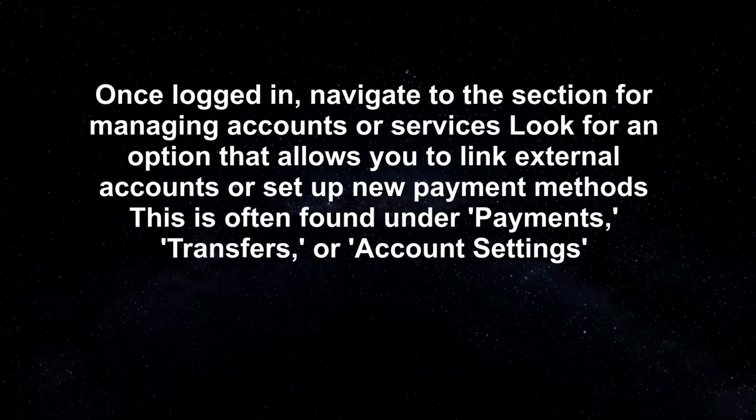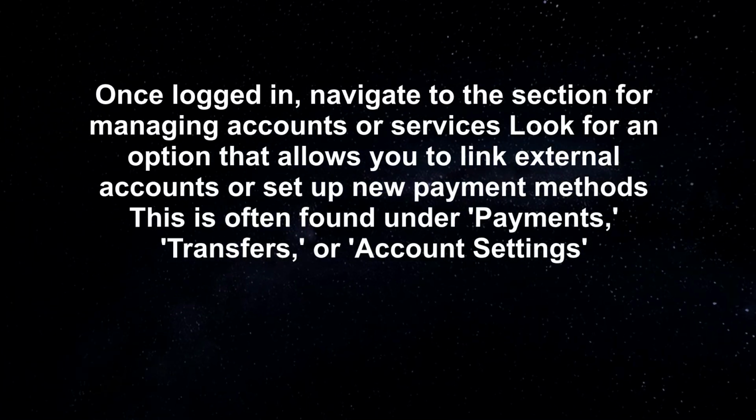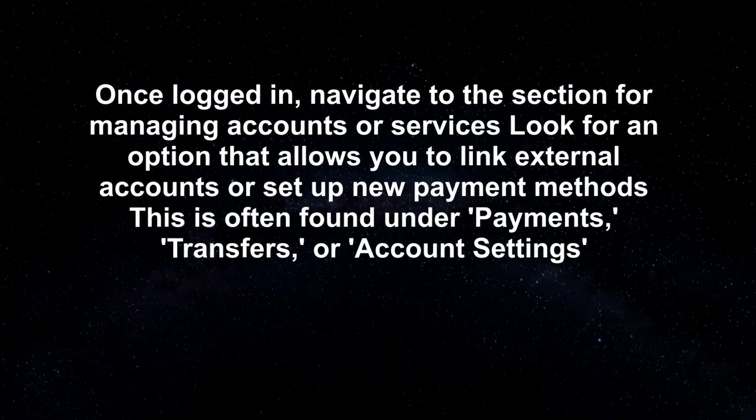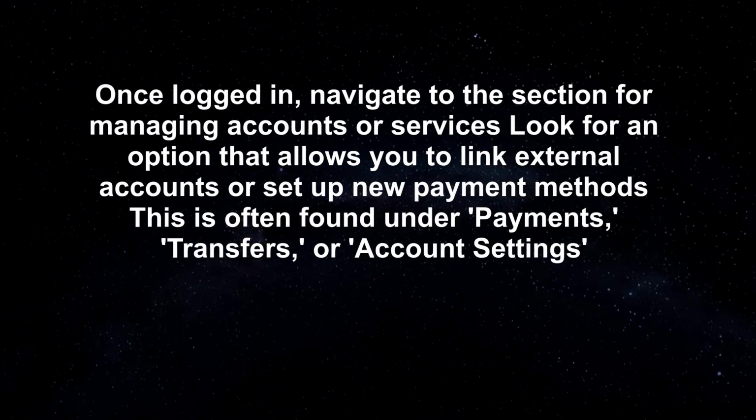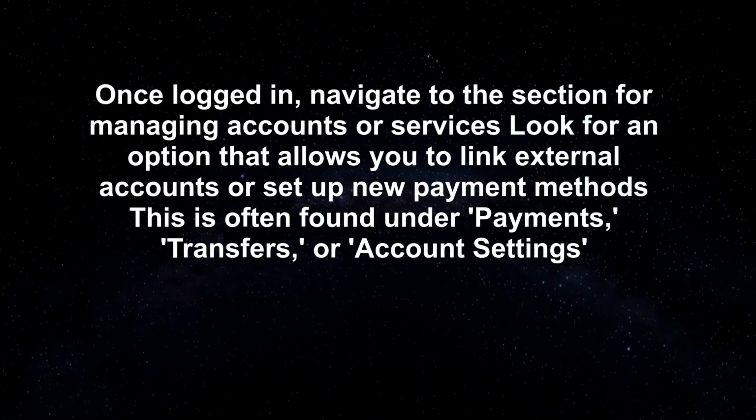Once logged in, navigate to the section for managing accounts or services. Look for an option that allows you to link external accounts or set up new payment methods. This is often found under Payments, Transfers, or Account Settings.